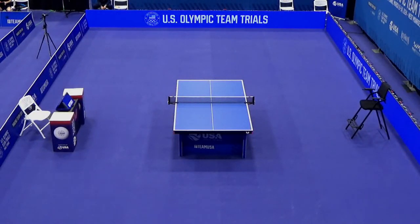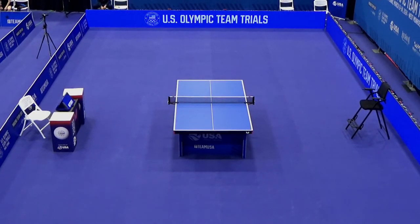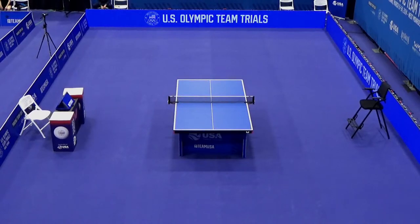The 1996 Olympics was 28 years ago, and it is so exciting to be here with all of you at this U.S. Olympic Team Trials in West Monroe, Louisiana, and we will play matches consecutively right after the previous one finishes. And so what that means is the next match will come out very soon. And that will be the format throughout this competition over these next 4 days.